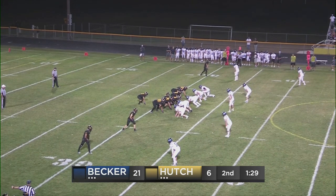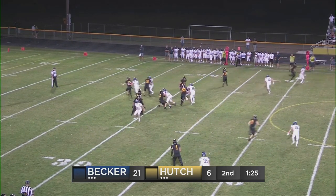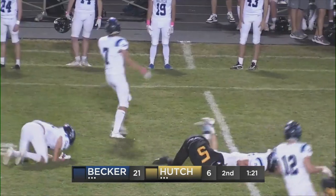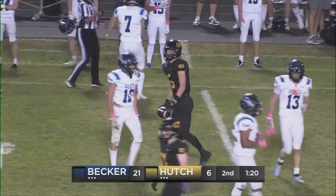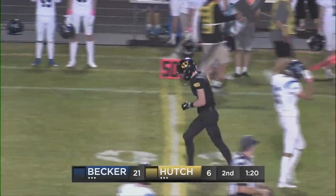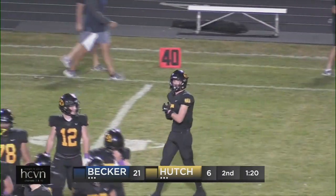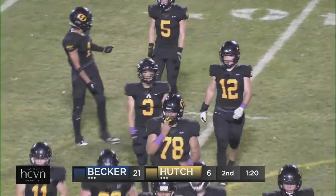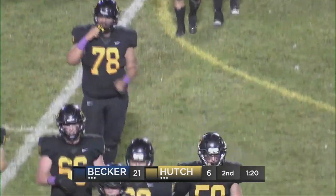Same formation, 3 wide receivers. And Rosberg's going to pass. Throws it left side, back shoulder catch by Thody, and he takes it across the 50, and he's tripped up, and honestly, probably saving a touchdown was Caden Nicholas. And we'll get a timeout here for Hutch. With 1:20 left until halftime, it's Becker 21, Hutchinson 6, on the Fox 9 game of the week. Timeout Tigers.